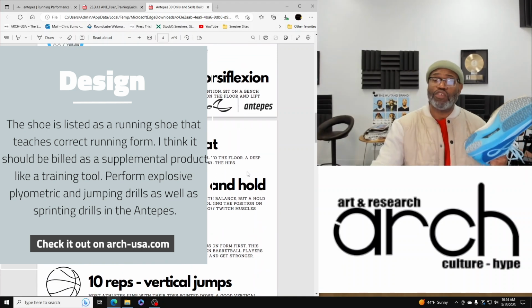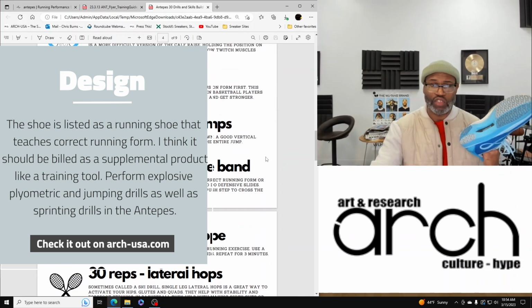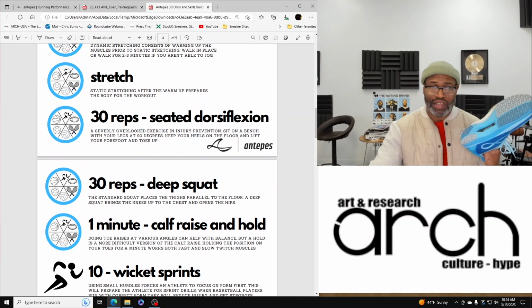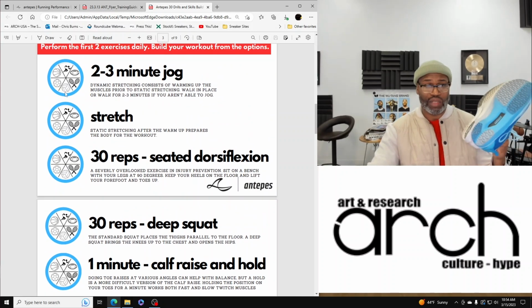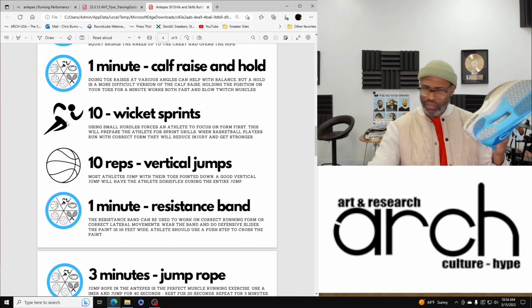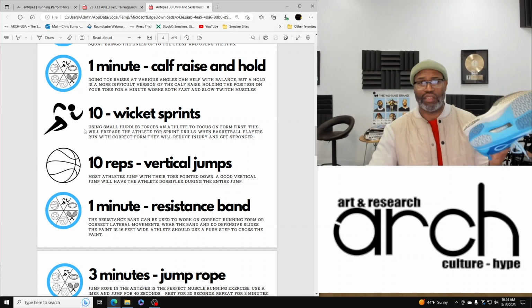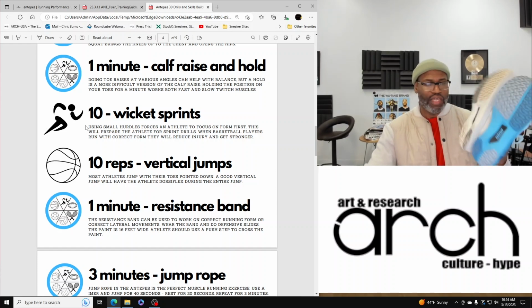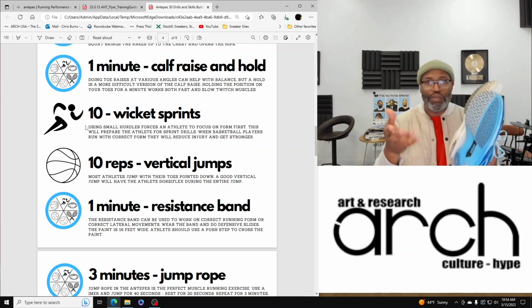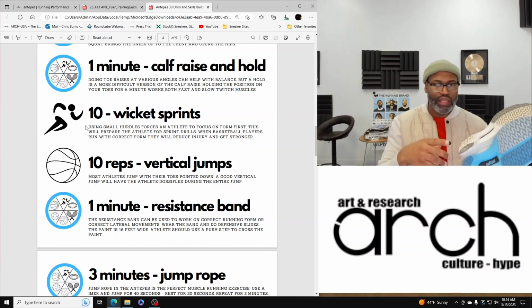Why? Because when you do all of these drills, and it's 30 different drills, and then it's broken down by sport. So the wheel of sport is what they call it. And you do all of these for any sport. And then they have sport-specific drills. It's perfect. And it works. And you've been seeing the video throughout me talking.